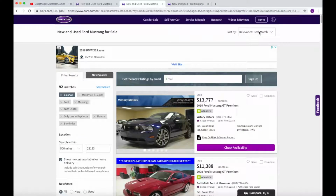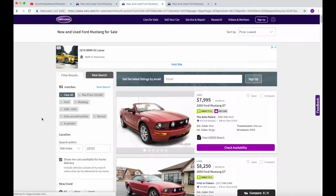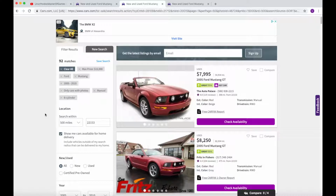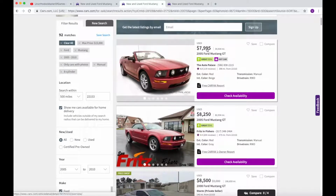Oh yeah, here we are. Just got to search by lowest price to, once again, lowest to highest. So 05 to 10 GTs. We got 8 grand. Now the mileage on these are going to be a little bit lower, but not actually by much compared to the new edges.